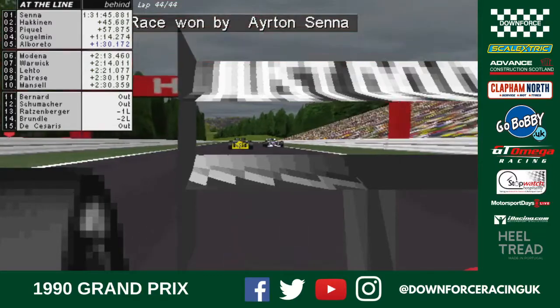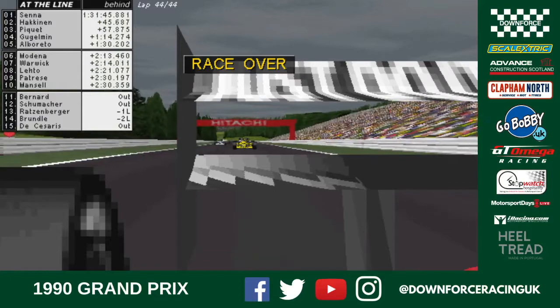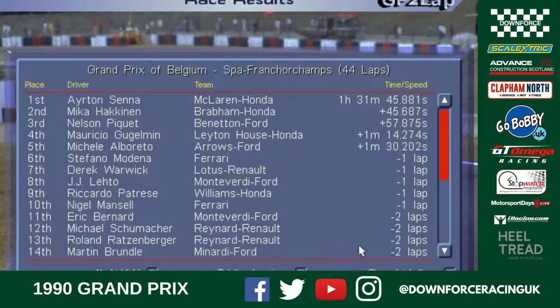From Hakkinen and Piquet, what a race it's been here at Spa. Absolutely astonishing and an absolutely phenomenal Grand Prix here at Spa. Ayrton Senna and McLaren are back to the top. Hakkinen is 2nd from Piquet 3rd. Gugelmin is 4th in the Leyton House from Alboreto in the Arrows. Stefano Modena in the Ferrari from Derek Warwick in the Lotus. The Monteverdi of JJ Leto is 8th from Riccardo Patrese in the Williams. 9 different teams in the top 9 places. And Mansell in the Ferrari is 10th from Bernard, Schumacher, Ratzenberger and Martin Brundle.